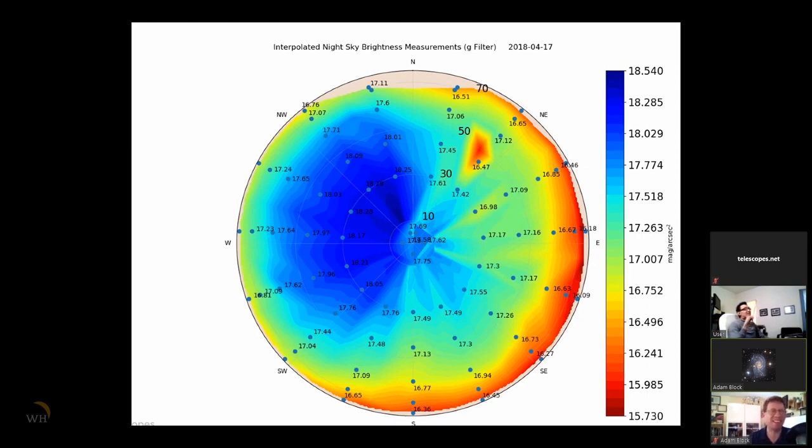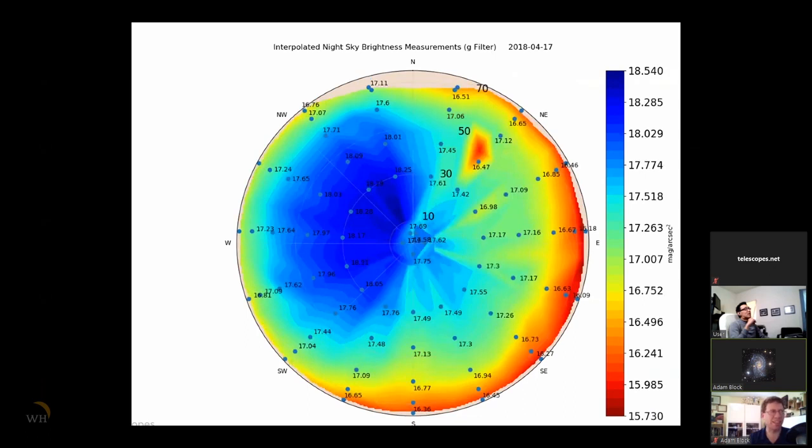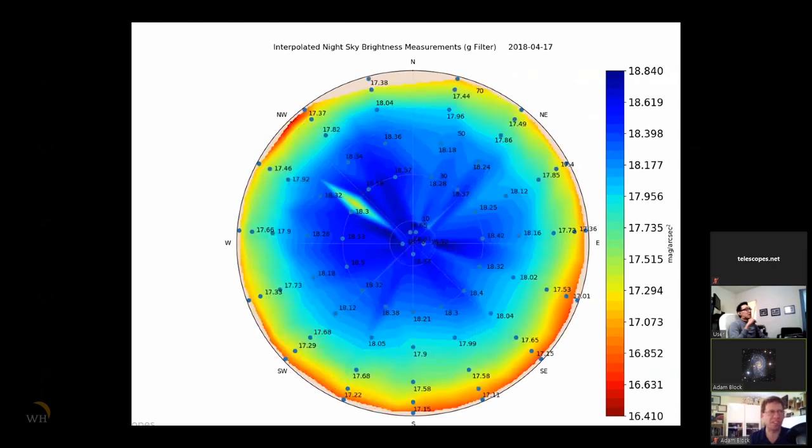Yeah, that's the stadium. That's the University of Arizona stadium lights. There's a stadium that is east of the building. And when they had the lights on, the sky looked like this. You turn off the lights and the sky looks like that. Even from campus, it makes a big difference.